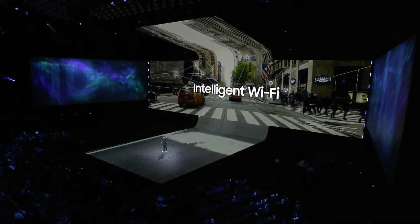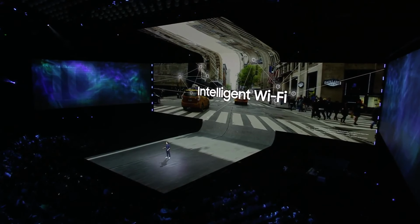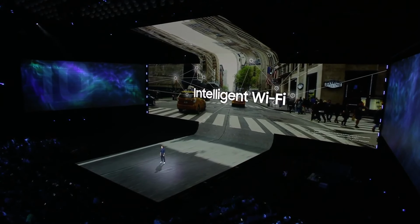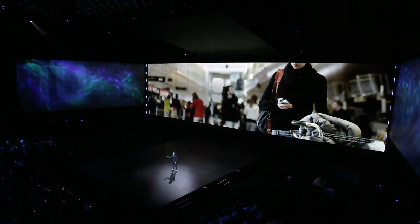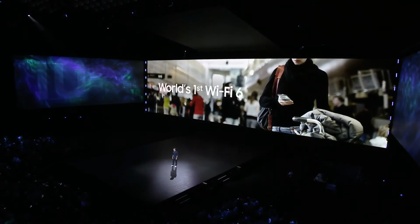The S10 can also distinguish between secure and unsecure Wi-Fi networks in real time, so you don't accidentally connect to a suspicious network. And when it comes to Wi-Fi speeds, the S10 is built for tomorrow. We're pleased to announce that the S10 is the first ever mobile device compatible with Wi-Fi 6. Wi-Fi 6 is a next generation network that supports speeds up to 20% faster than the S9.